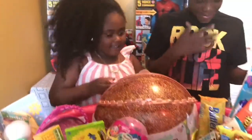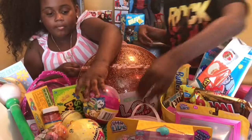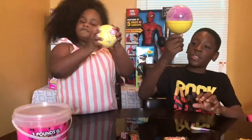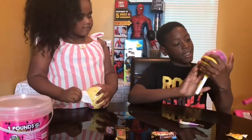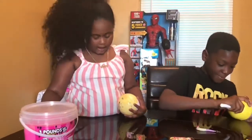Those are cute. So what are you guys going to open next? You're going to try some candy for everyone? Are you going to open up a Pick Me Pop? What do you have, Zaquan? Pick Me Pops. And what do you have, Miracle? LOL confetti? I have a LOL confetti cup. Okay, first I'm going to open this one.